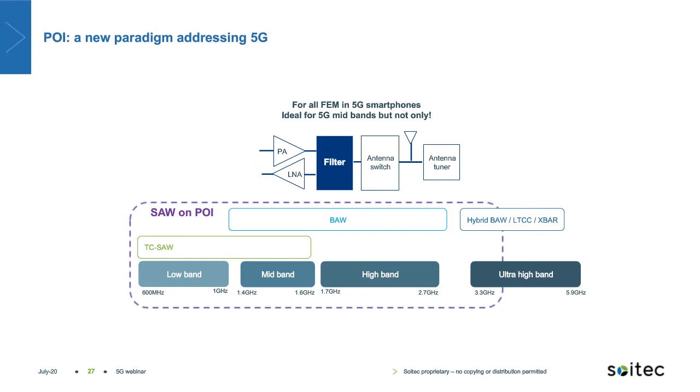In conclusion, for all the reasons we discussed earlier, SAW on POI engineered substrate is today an excellent solution to address the 5G filtering performance and cost challenges. We are seeing a broad adoption of Soitec POI substrate, and it is in volume production in our manufacturing facility.